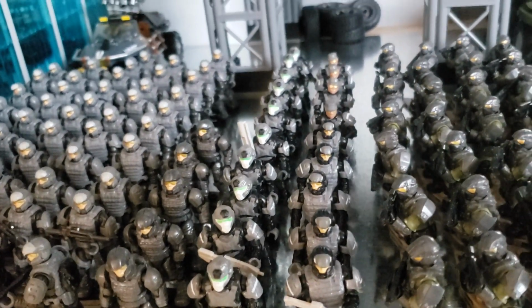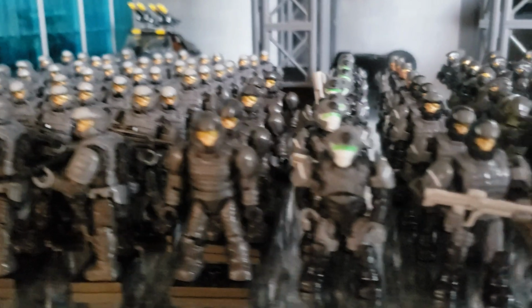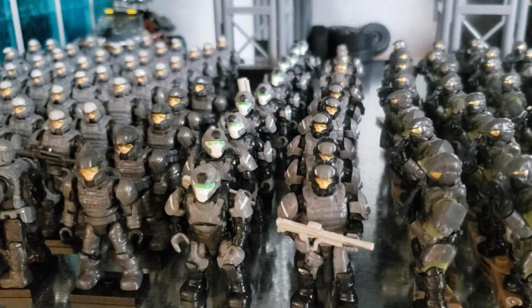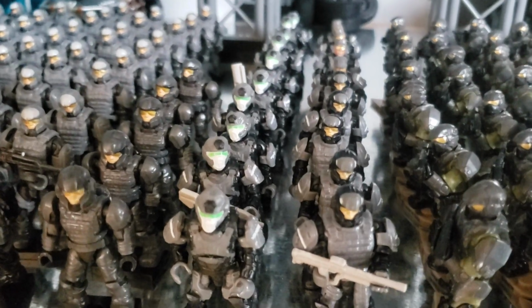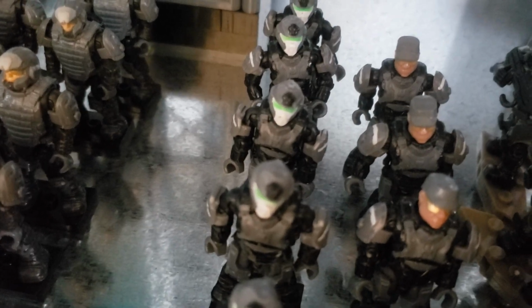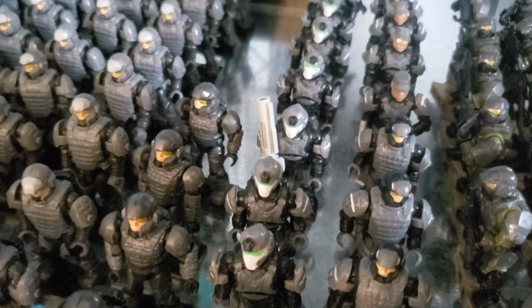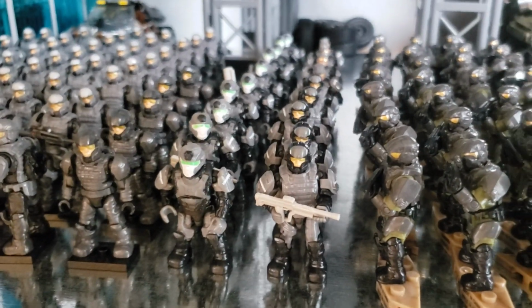Now, when it comes to the ONI Strike Team, which looks very close to the Steel Marines, I have a total of 5 Marines, 10 Heavy Marines, and 5 Officers. Of course, that means you get 1 regular Marine, 2 Heavy Marines, and an Officer in each one of the ONI strike teams. 4 of them I got at $8 for the set. And that was $32 for the entire run. I know $8 is not the regular price. It was half price. It was normally $16.